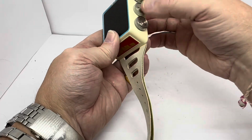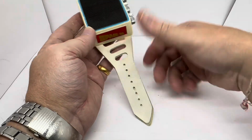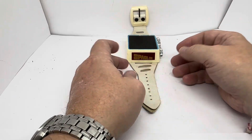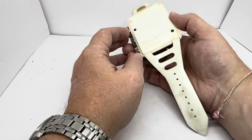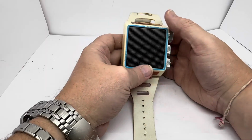You've got 3 buttons on the side. One's the battery cover, the other one is the volume, and the third one is the tuning. Now, I don't think we're probably going to get much out of this, because it is only running on AM/FM analog, as opposed to digital radio, which is what we have these days. But let's turn it on, and well, we'll turn it on in a second.